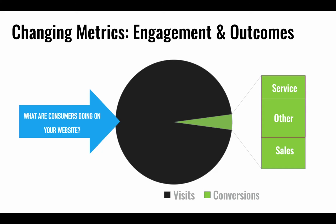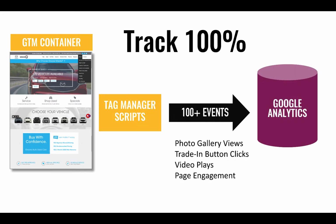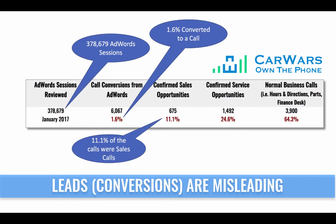The bigger question is what are consumers doing who are not converting? And for the first time, VistaDash is helping dealers measure 100% of the visitors to their website. How do we do it? We build a container on your website with custom scripts that matches all the tools and designs on your website. We track what consumers do on your website. Did they look at photos? Did they click on a trade-in button? And we send all that information into Google Analytics.